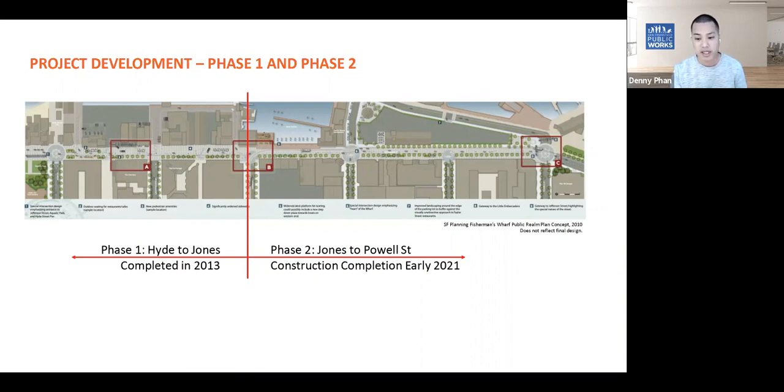And then we have the second project, which is phase 2, which is the topic of this webinar. And that goes from Jones Street to Powell Street. And this phase was split from phase 1 because of funding shortfalls, but also because of the added complexities of the Muni historic streetcar that runs right down this segment of the street, and the presence of the all-important seawall that's right under the sidewalk in our project limits.